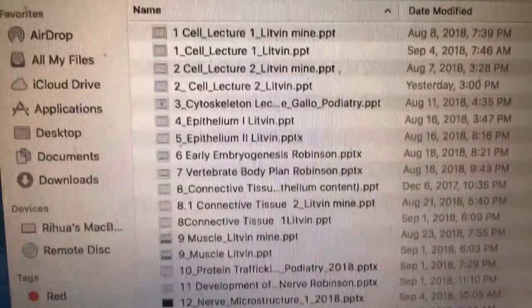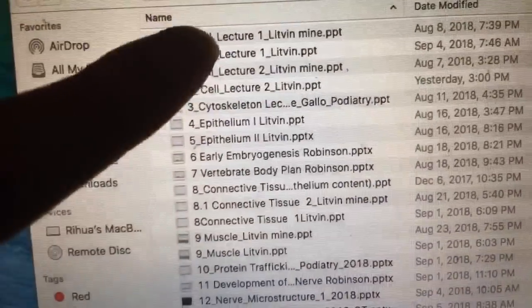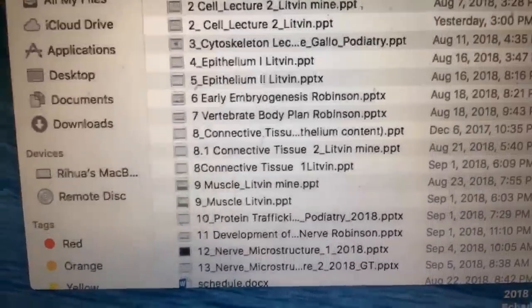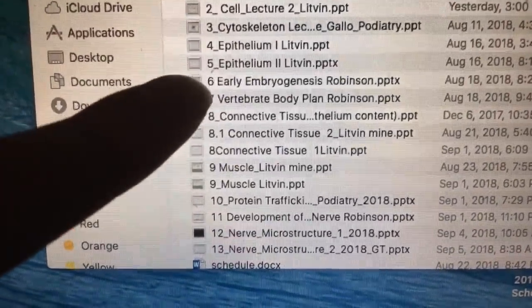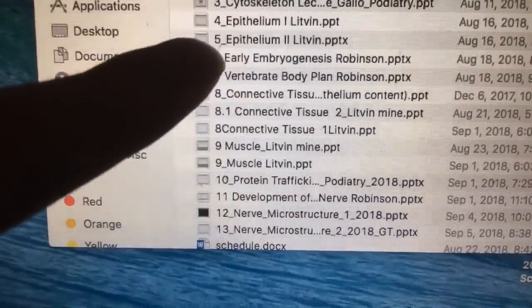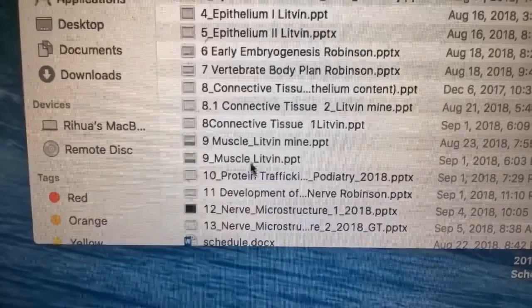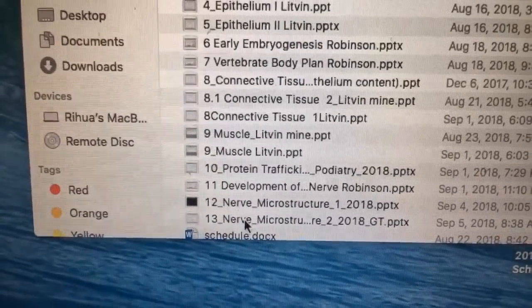As you can see, cell, cytoskeleton, epithelium, and some embryogenesis stuff. Muscles, protein trafficking, nerve structures.